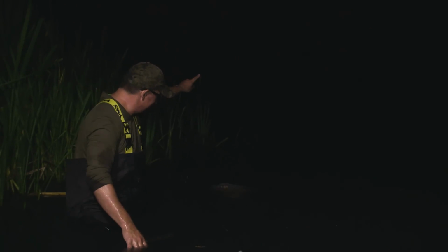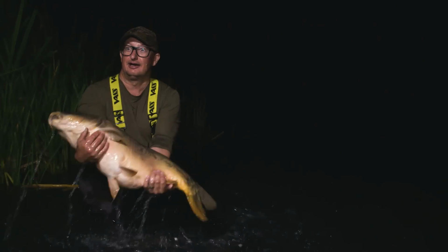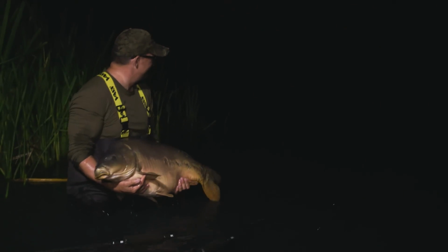That way! That way! Stupid carp. Oh, hello. That's how many fish in my swim.